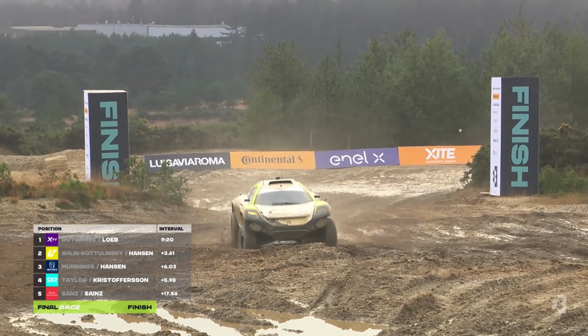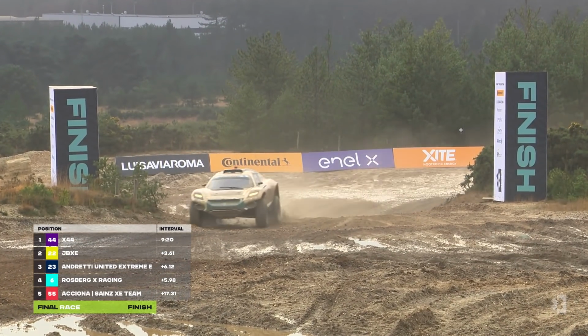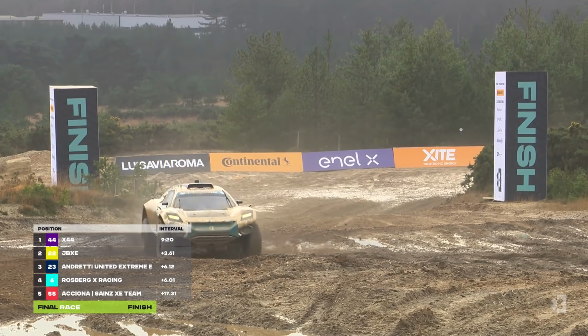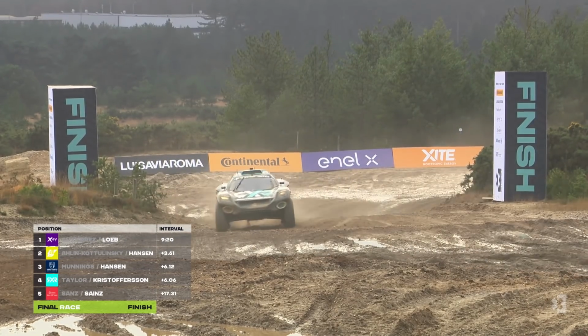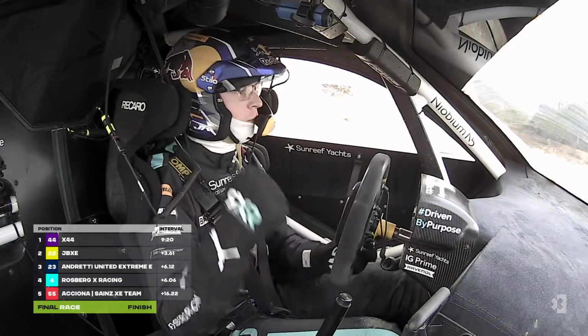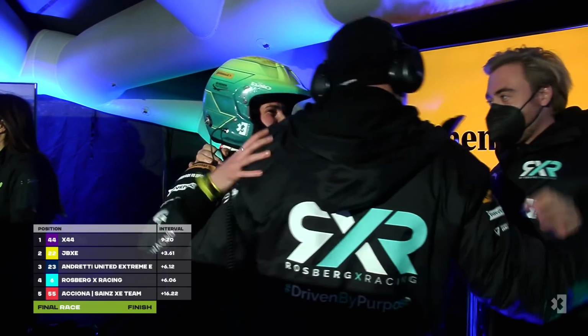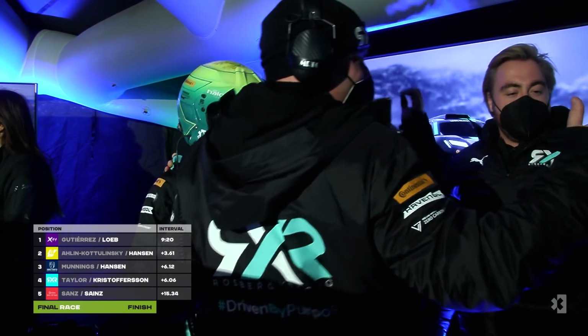Second for JBXC. We're still waiting for third place. Who's it going to be? It's Hansen crosses the line in third for Andretti United. If Rosberg X Racing cross the line next, they are the champions, our first ever Extreme E winners. Christopherson punches the air. He is delighted. The whole team are delighted. Wow, what a final. They smashed it.